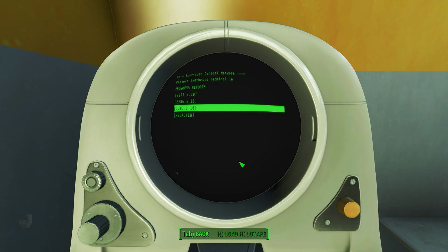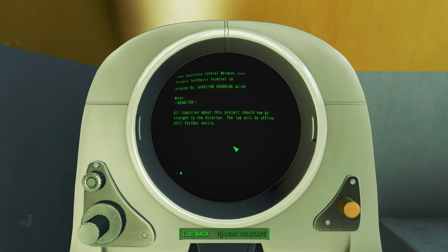Next, we can read Redacted. Entered by Director Override AZ99. Notes: redacted. All inquiries about this project should now go straight to the Director. The lab will be offline until further notice.